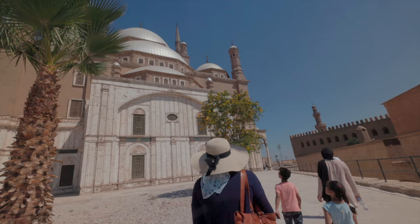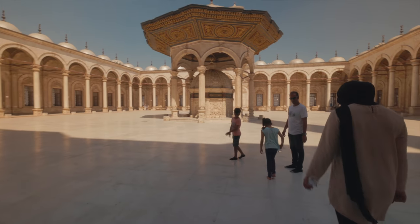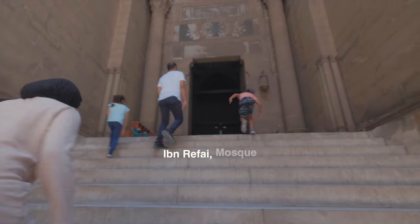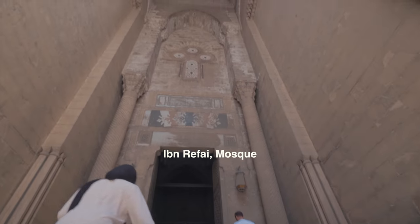The next day we went to Islamic Cairo and walked around for a little bit and experienced all of the different mosques and things in the area. You could look up, just don't fall. It's incredible.